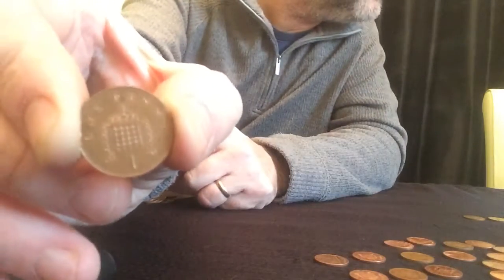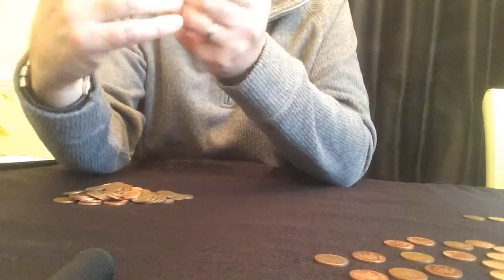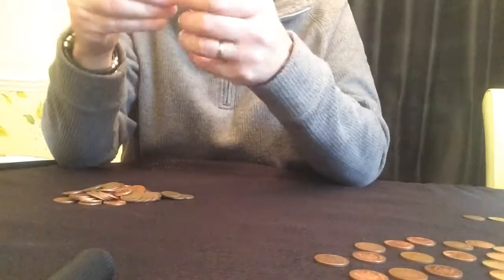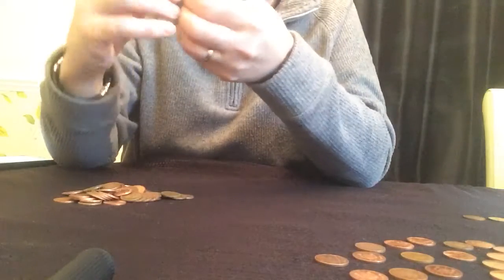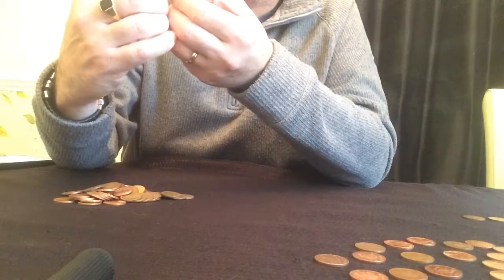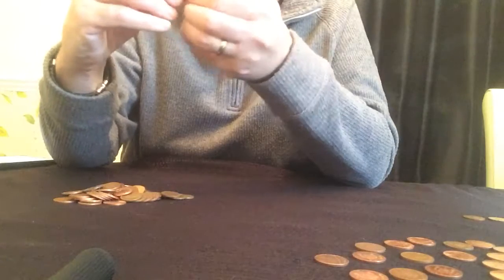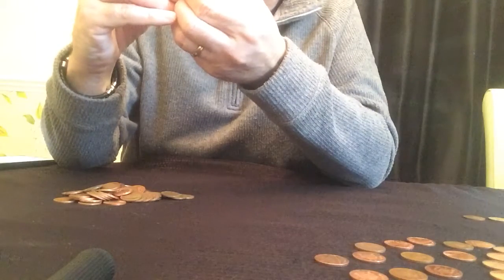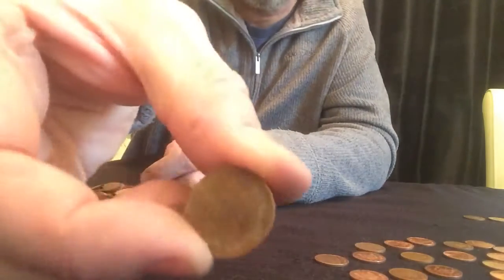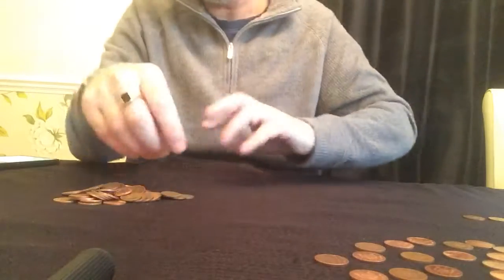1999, 891 million made in that year. So as you can imagine, that's a base £1 and a penny. That one is so bad I can't even read the year. I'll pass that one to John. We'll see if his younger eyes can make that one out at all.